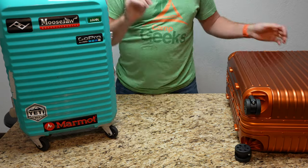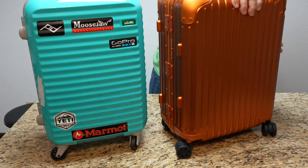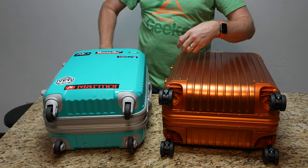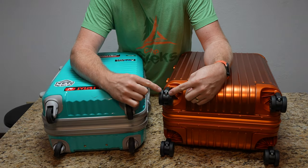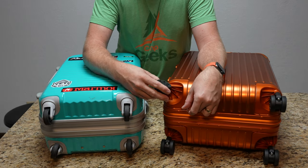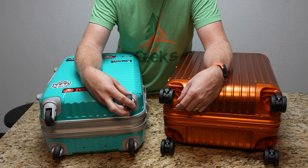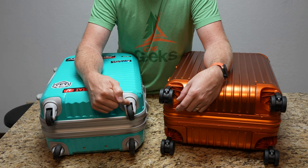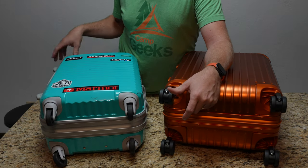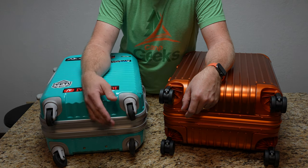But this is nothing compared to this. Nothing at all. The wheels are just amazing on this guy. They're actually steel or metal ball bearings in these wheels, and they have almost a suspension to them when they're bouncing around. Whereas the traditional plastic bushing wheels are fine. They work. But you get enough weight on here, especially with your backpack and other pieces of luggage on top, these tend to not be as enjoyable, to be honest, especially on carpet.